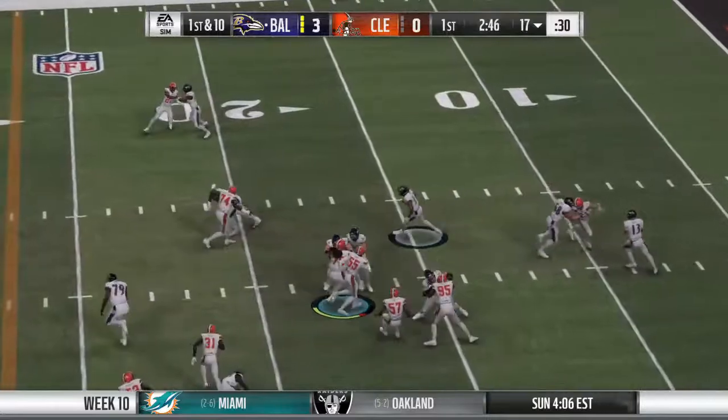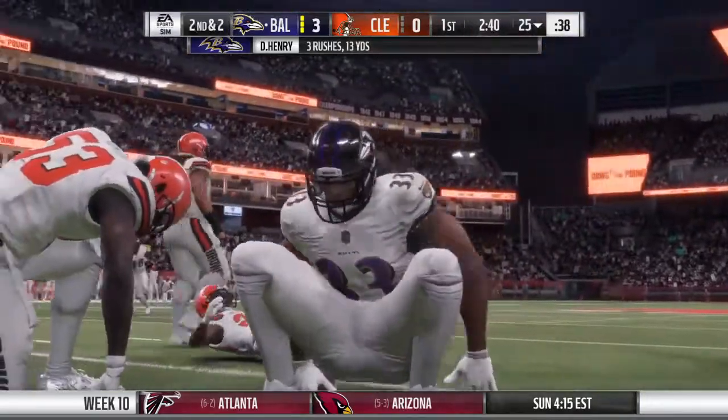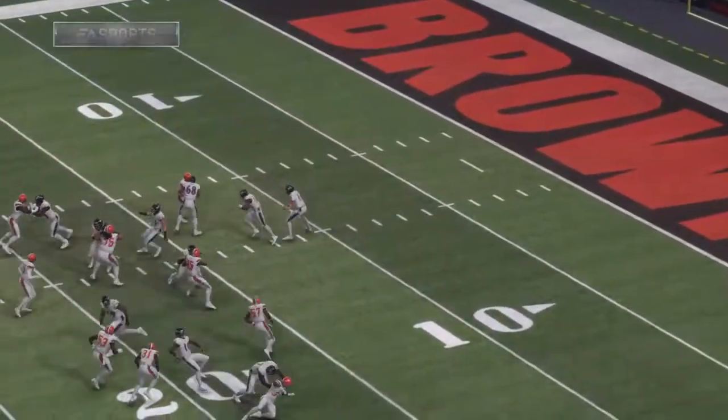They'll start on the ground. It's Derrick Henry. Oh, look at that. Oh, look at him turn. And able to break one tackle, but then quickly brought down. But a nice little gain. A good run there on first down, and it'll leave them with a 2nd and 2.